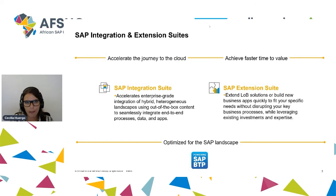Everything is available on the API Business Hub. So you just go to api.sap.com. You'll be able to see all the API content and all the events content and everything that we provide from SAP, but also that our partners provide. So again, you're leveraging the concept of our ecosystem and being able to take advantage of all the innovations and the specific maybe LOB or industry-specific content that our partners provide as well.